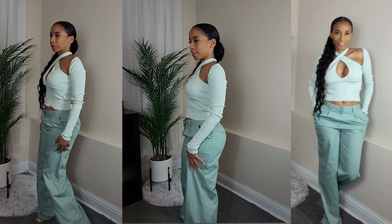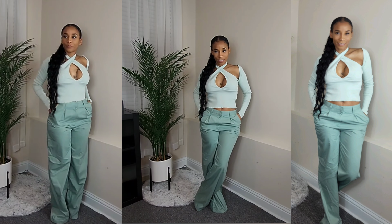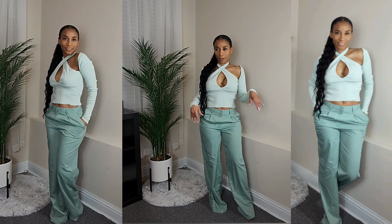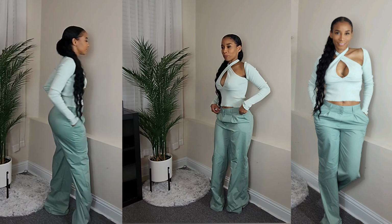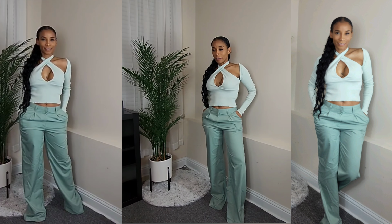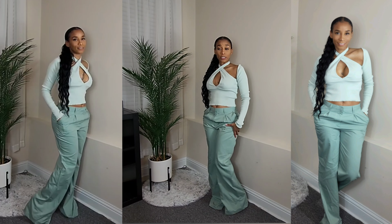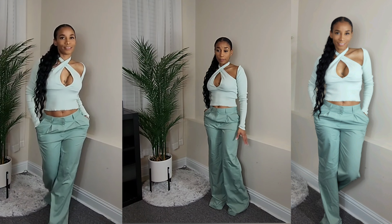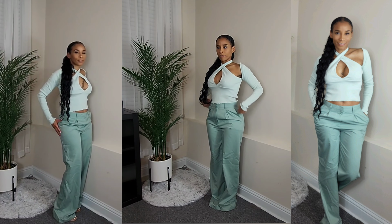Okay, y'all. Look at this super cute mint outfit. Sorry, I did not get a chance to press the pants out, so they're a little wrinkled. But I like this outfit. I really do. The pants are definitely a little too long. I would have these hemmed. The material was good enough for me that I would go and spend the money to get these hemmed, because boho is very inexpensive.